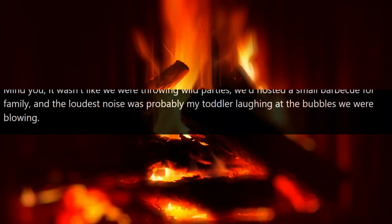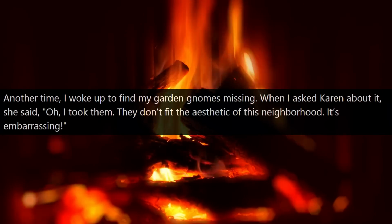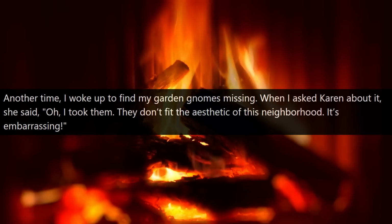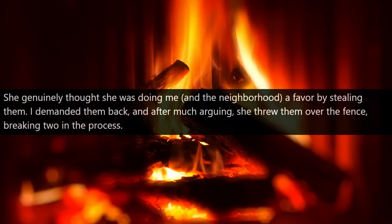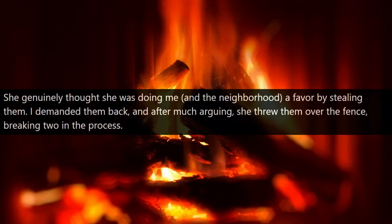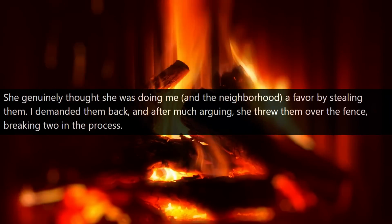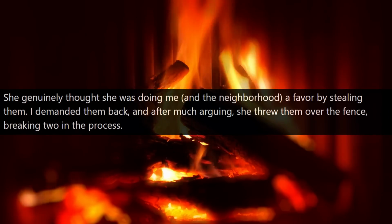Another time I woke up to find my garden gnomes missing. When I asked Karen about it, she said, "Oh, I took them. They don't fit the aesthetic of this neighborhood. It's embarrassing." She genuinely thought she was doing me and the neighborhood a favor by stealing them. I demanded them back. After much arguing, she threw them over the fence, breaking two in the process.